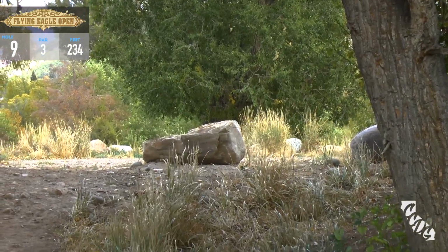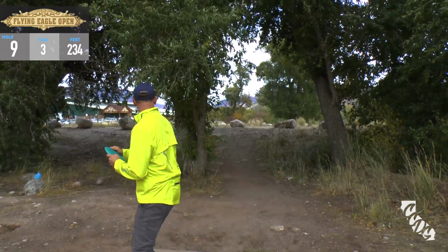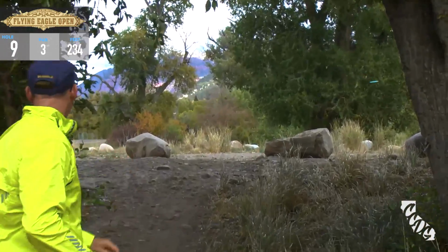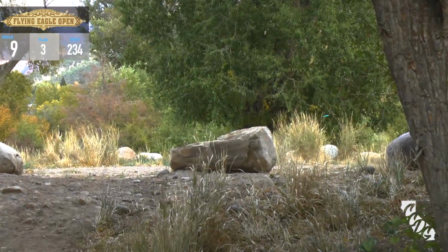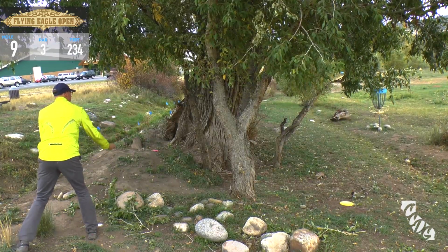Good one from JC. Came in, skipped short on the left-hand side there. Okay. Yeah, that tree trunk is big and it catches a lot of those forehand shots. Jeff might fall into the same trap. Yeah, I think you want a little more flip on that one.